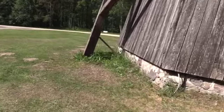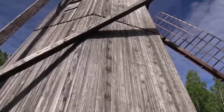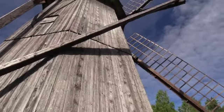Look at this. It doesn't touch the ground. So this was simply a counterweight, probably some structural benefit, but a counterweight to the windmill itself. So yes, it could turn up there.